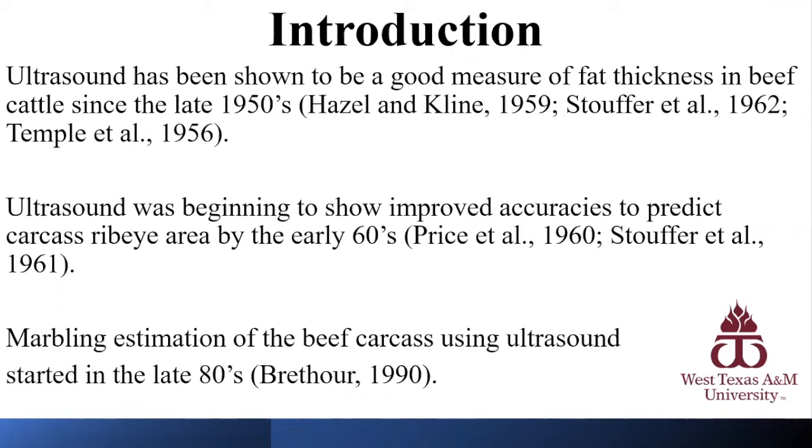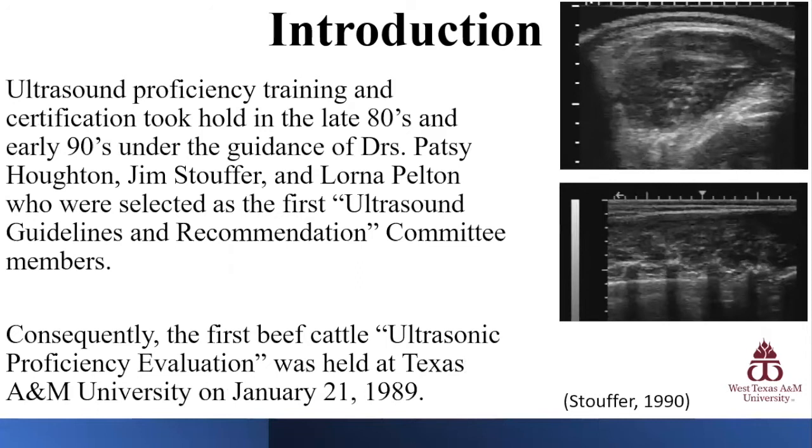And then Brethour comes along in the late 80s, and he was working on the marbling deal. And again, if I could be in the ear of John Brethour today, I'm curious where he would be on these new ultrasound units that are out there and where he would take the technology. I'm pretty confident what he would tell us. And I'll probably show some of that here in a bit in terms of where I think labs might want to be.